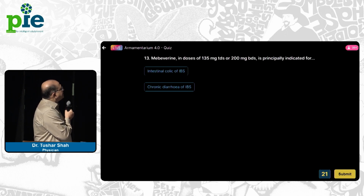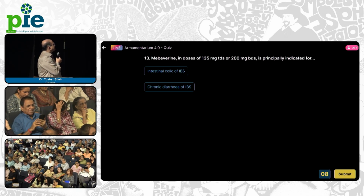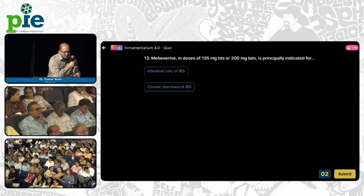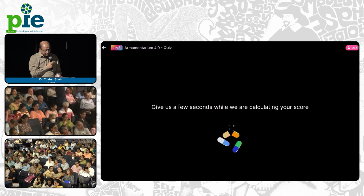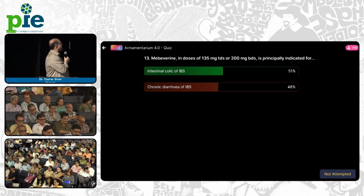Mebeverine in doses of 135 TDS or 200 BD is principally indicated for what? Intestinal colic or chronic diarrhea of IBS? It is intestinal colic, not diarrhea.